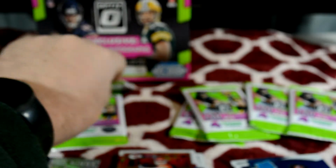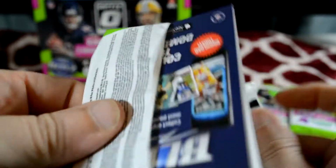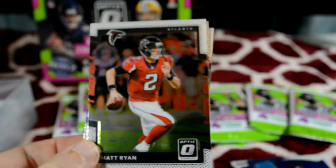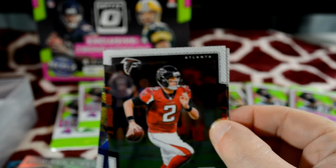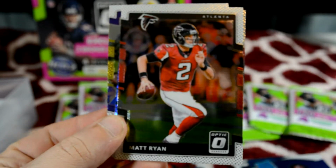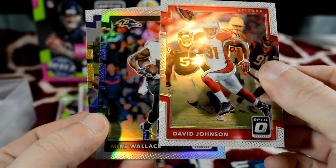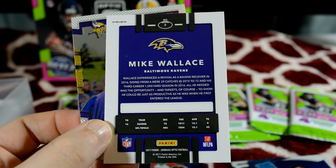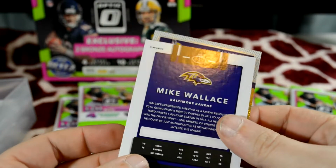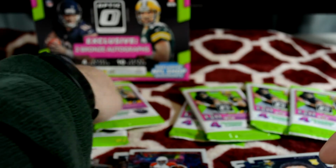So, from what I've seen, he's pretty popular. Or people talk about him like he's somewhat good. See what we got. Matt Ryan. David Johnson. Mike Wallace. And Bucky Hodges, rookie, Minnesota.